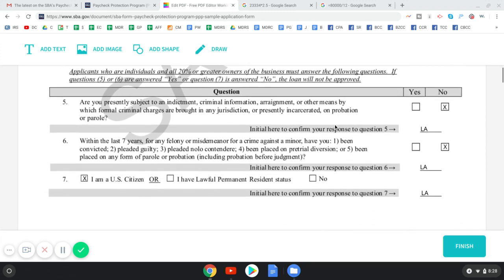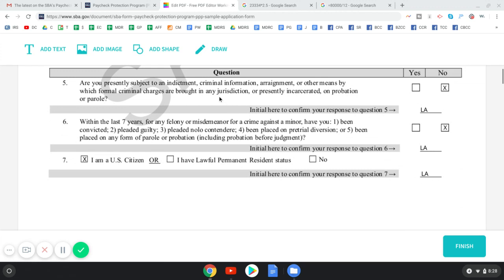Now these questions down here. Are you presently subject to an indictment, criminal information, arraignment, or other means by which formal criminal charges are brought? So, look, are you in jail right now? Or are you being charged with a crime right now? Are you on probation or parole?